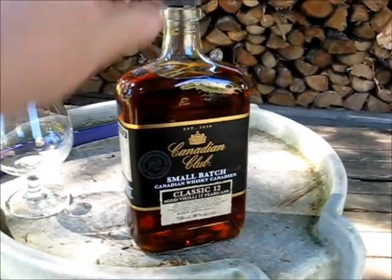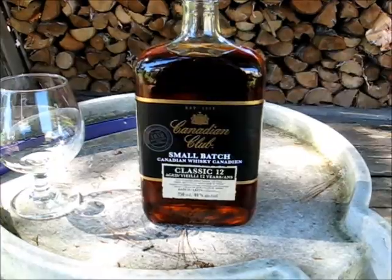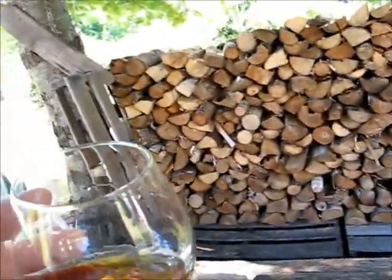So we're going to pour this one, come back and see what we think of it, and looking forward to this. Alright, we're back. I let this sit in the glass a little just to open it up a bit. We're back with the Canadian Club Small Batch, Classic 12.